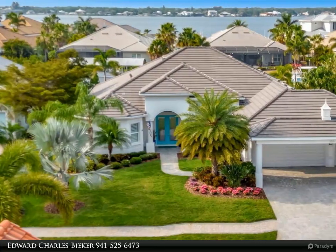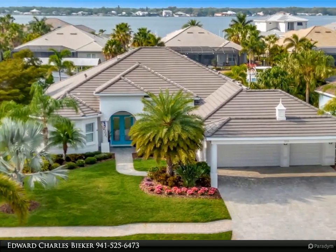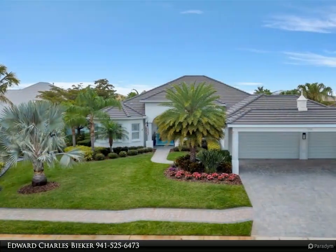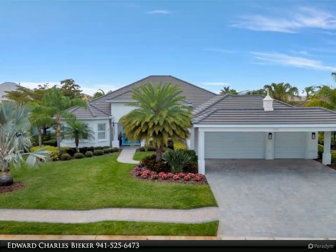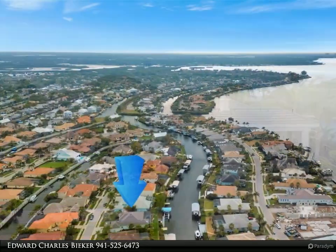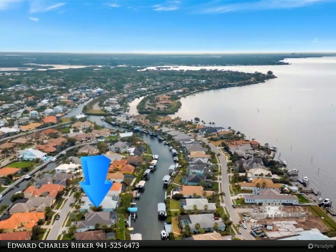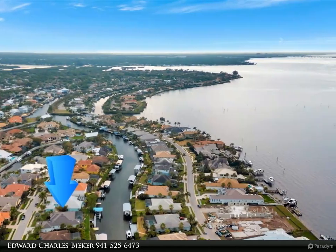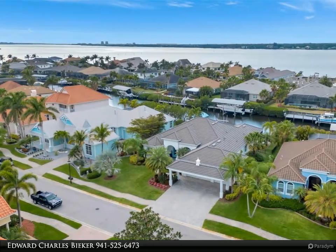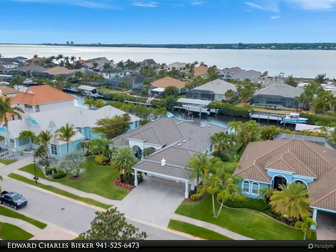A boater's paradise on a saltwater canal with direct open access to the Manatee River and beyond to the Gulf of Mexico. This 4-bedroom, 3-full-bath open floor plan home is located in the premier gated boating community, Harbour Walk in the Inlets. This beautiful open floor plan home offers your own private dock on saltwater with a 14,000 pound boat lift and 2 floating jet ski docks along with electric and water.